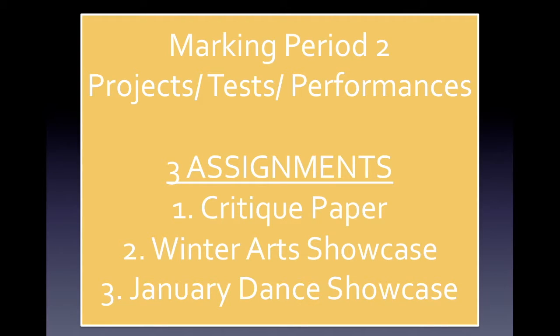Focusing in to marking period 2, there are 3 assignments that make up the projects, tests, and performances category. The first is the critique paper, the second is the Winter Arts Showcase, and the third is the January Dance Showcase. Each grade for the assignment will be averaged together to create the final average for the projects, tests, and performances category.